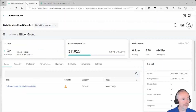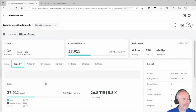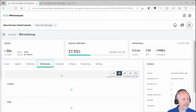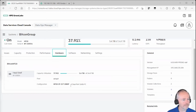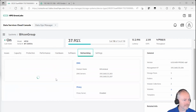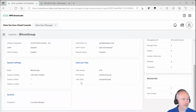Now I can see exactly the same thing, but in the cloud. I can see the capacity. I can see the protection, how many snapshots I create. I can see the performance from my Nimble array. I can see how good or how bad it goes with the hardware. Is there maybe a software update that I need to do? Look at that. I am up to date with 6.0.0.4. How about my networking? Okay, I see Fibre Channel connectivity. I see a management interface, and I can see all the settings.